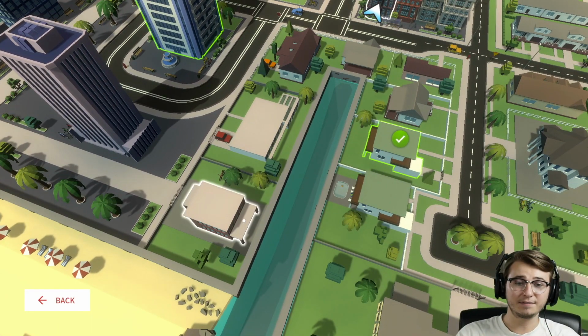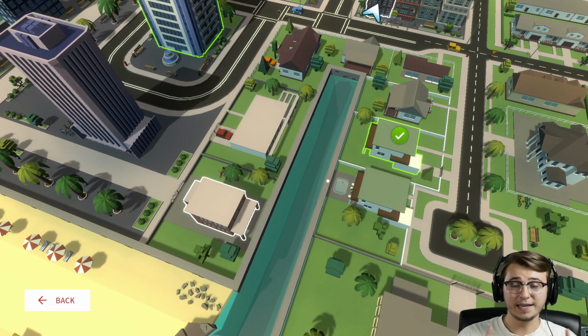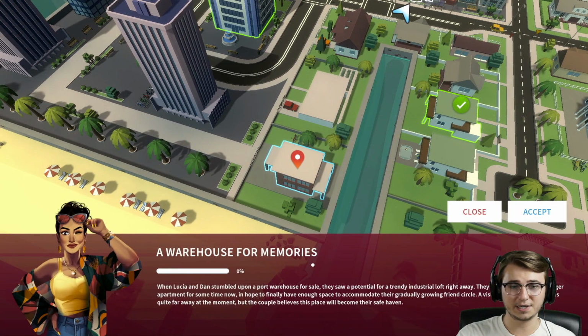But today, we have the choice between two houses that aren't actually houses, either one of them, but the client wishes that we convert these spaces into a house. So the first one we have over here is a warehouse for memories. When Lucia, I apologize, I have no idea how to pronounce her name, and Dan stumbled upon a port warehouse for sale, they saw potential for a trendy industrial loft right away. They've been looking for a bigger apartment for some time now and hope to finally have enough space to accommodate their gradually growing friend circle. A vision of their dream home is quite far away at the moment, but the couple believes this place will become their safe haven. So that's the first option.